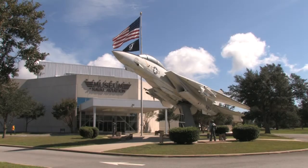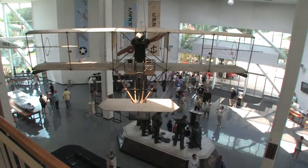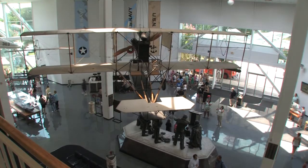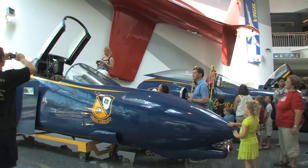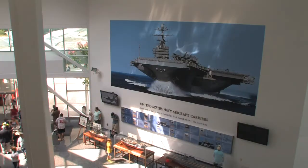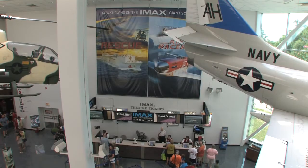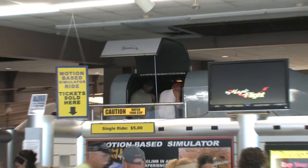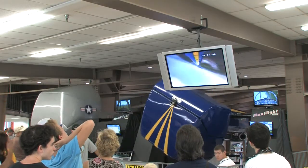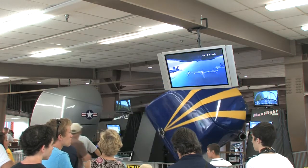We start our Pensacola tour at the National Museum of Naval Aviation, which is located on board Naval Air Station Pensacola and is a major attraction in Northwest Florida. Starting in 1963 with only 8 aircraft, the museum has grown to over 150 aircraft on display, both indoors and out, on their 37-acre lot. From the IMAX theater to the various cockpits and flight simulators throughout the museum, the experience will be as close as you can get to the real thing.